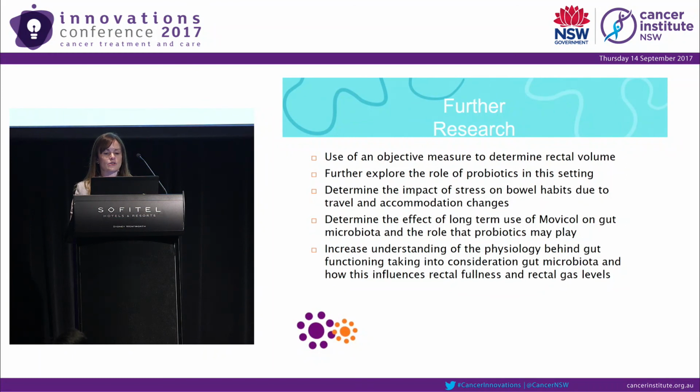Because a lot of our patients also travel, looking at the impact of stress on travel, of not being able to work while they're having their treatment, from being away from their family, changes in daily diet and routine, which may impact on their bowel habits. Also looking at the long-term effects of Movicol on gut microbiota and the role that probiotics may play in this setting. And then because everyone's own gut flora is unique and individual, we need to explore further individual influences that affect rectal fullness and rectal gas levels.